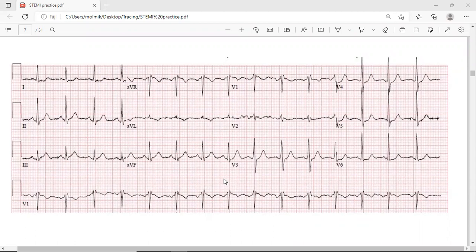And the PR interval is normal. And also the QRS complex is narrow enough. And I think there is ST elevation. Where? On lead 2 and 3. Okay, good, very good.